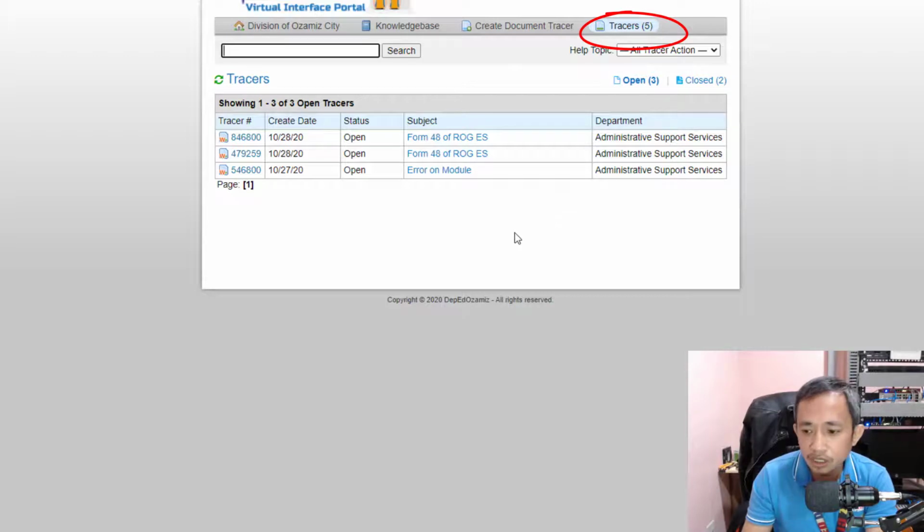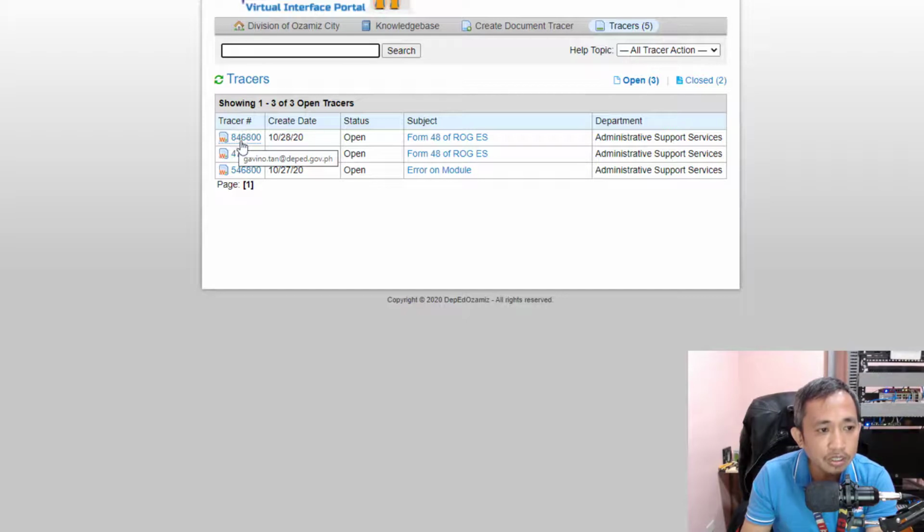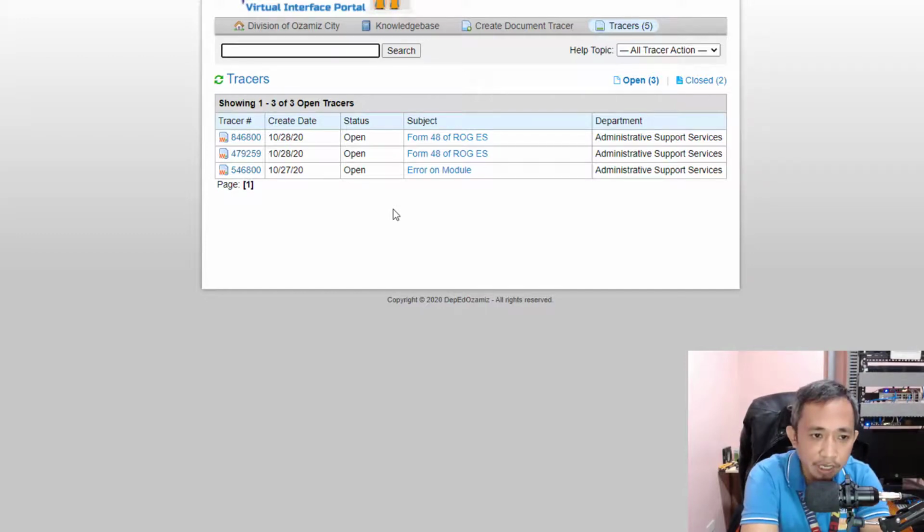Under the tracer, you can find the open and the closed tab. These buttons indicate the history of your submission. The default open in your interface is all the documents with open status. So this one, the submitted 846800, 479259, and then 546800. Those three are the open documents, meaning the recipient or the receiver doesn't have any action yet on your submission.